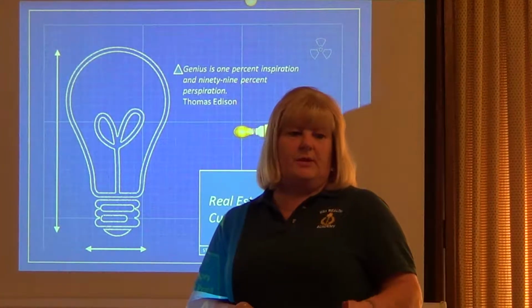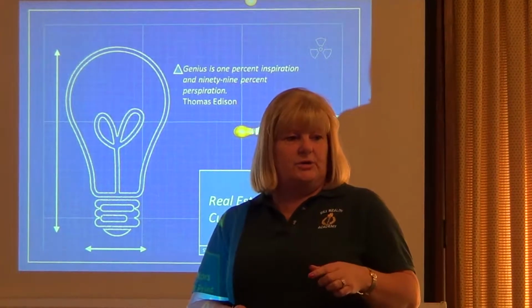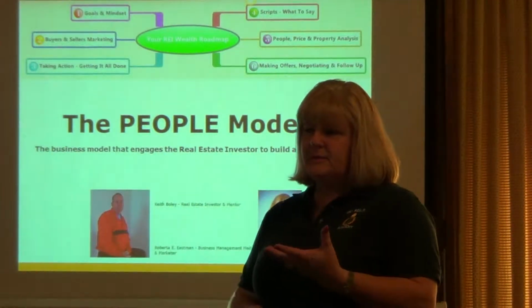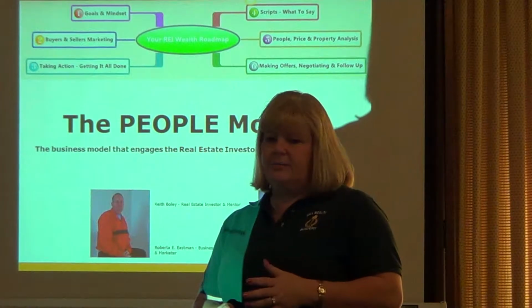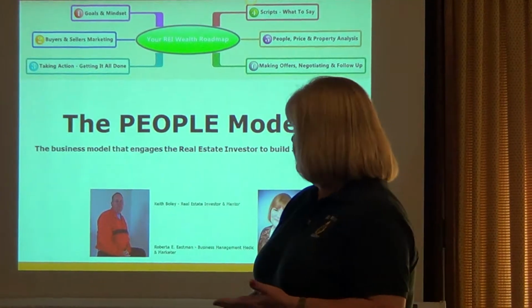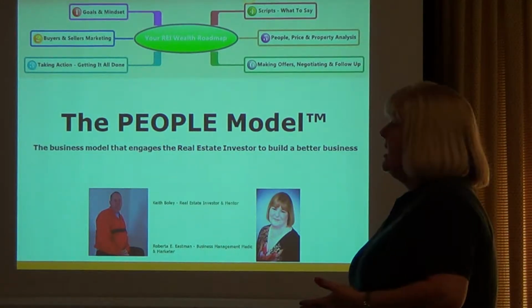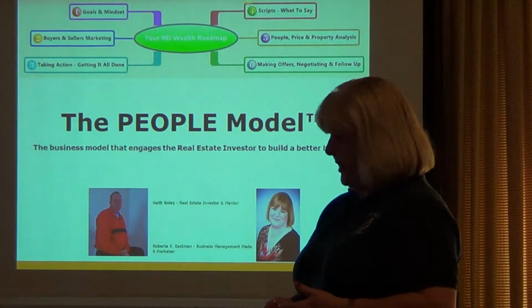But what's relevant here is the fact that you can use this same framework, 6 steps, to create the results that you want in your real estate investing business. And it's customized to you by you. So let's go ahead. Now, this is the people model that I was just talking about. And it truly is a business model that engages the real estate investor to build a better business. Now, the REI roadmap, the wealth roadmap, that's the map that Keith and I use in our business for our students through our Earn As You Learn program and our Core of Wealth program.